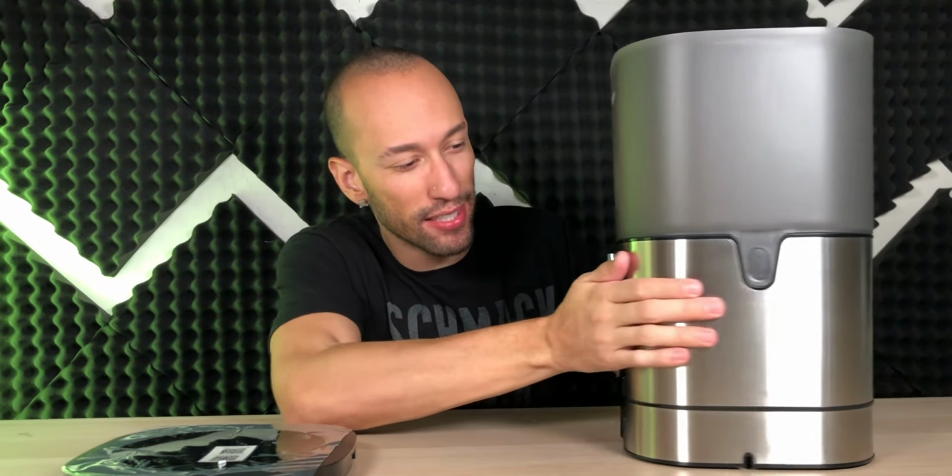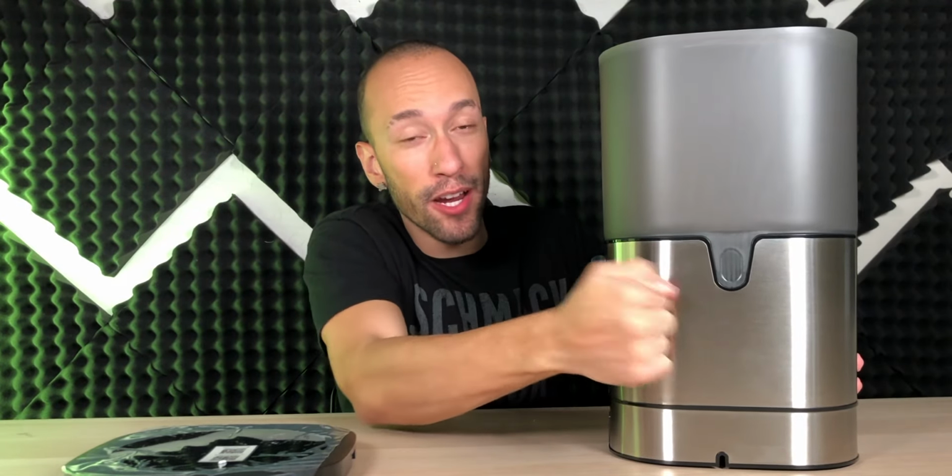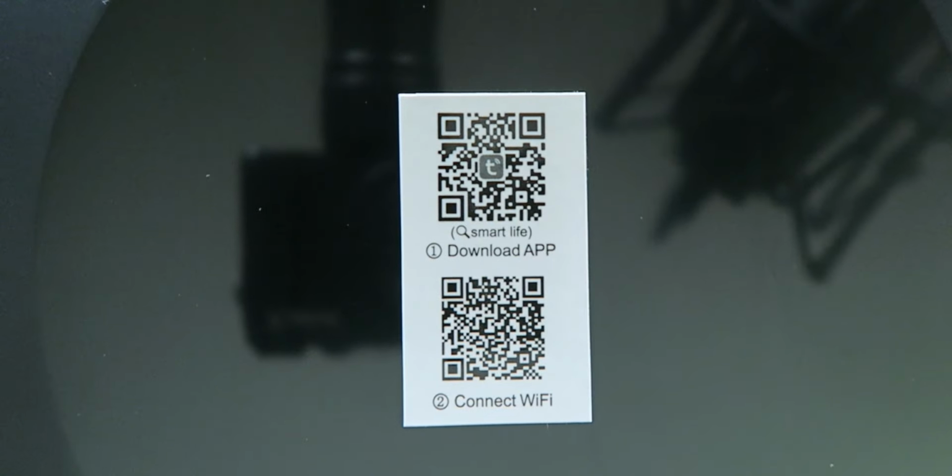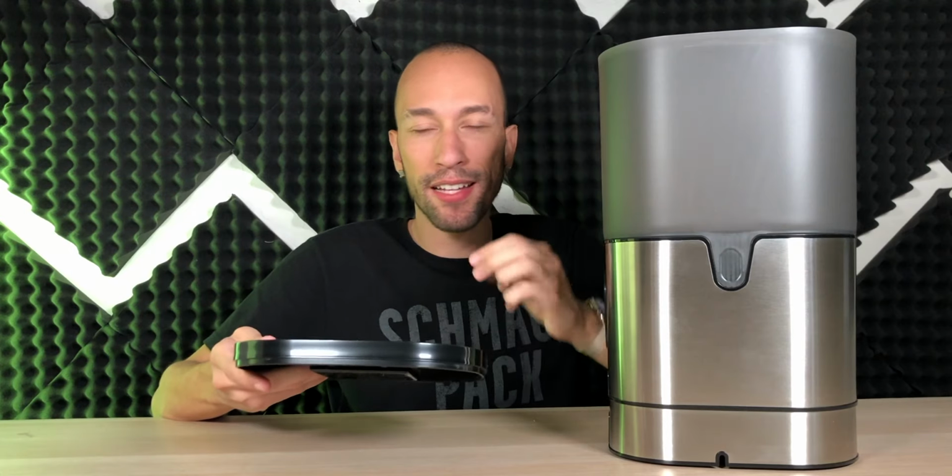Okay guys, I just took this out of the box, and honestly, I'm really impressed. I wasn't expecting it to be this nice. We have a brushed stainless steel design. Very hard, very quality. The good news is it looks like the app you control this with is the Smart Life app, which I already have all my other smart devices connected to, so that's great for me.